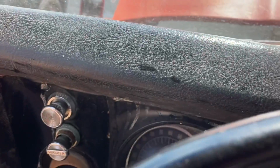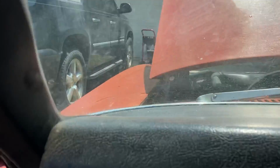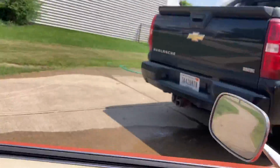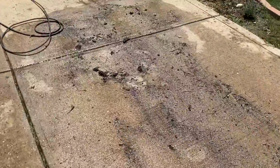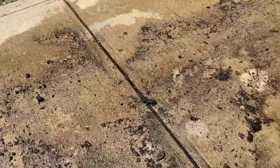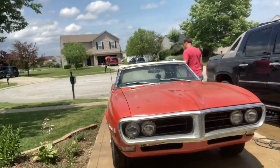Probably should keep this car. Well, that is kind of disgusting. There's piles of who knows what on the driveway. So now I got to clean that off, but I guess we'll call that making progress.